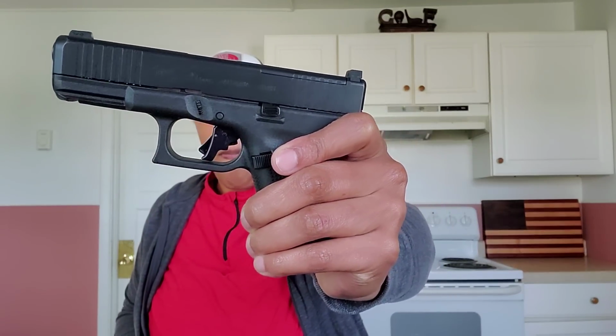The only reason I have them on here is because I took them off another Glock I had, and they were a spare set. So instead of putting the factory ones back on, I just threw these on. But the other thing about it is that it has the Apex trigger. And I talked to you guys about this before.